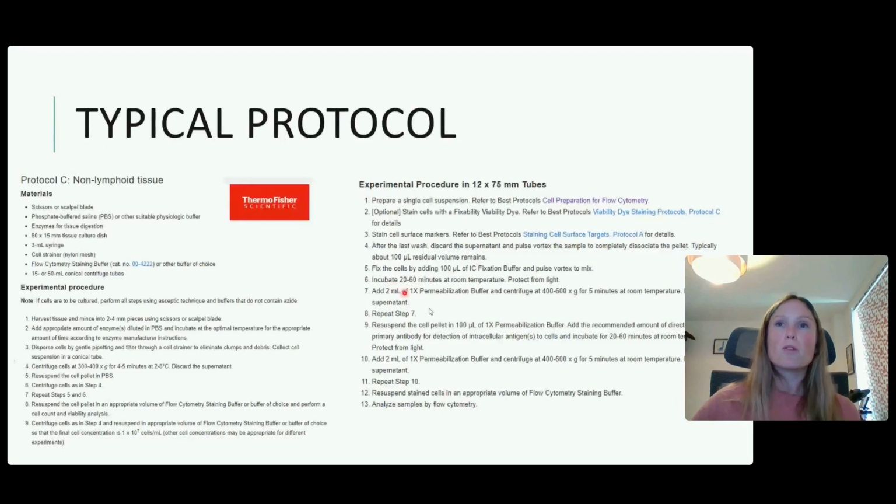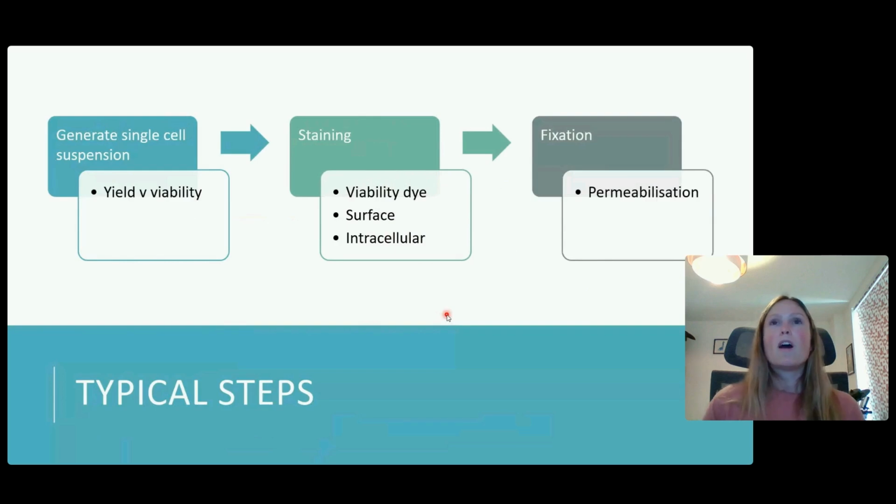And what I would do is read through the protocol and think about each step and what the purpose of each step is. Just like with baking bread, the general protocol is always going to be mixing some ingredients together, leaving it to rise, leaving it to prove, and then baking it in the oven. Our sample prep for flow cytometry is going to follow 3 typical steps.